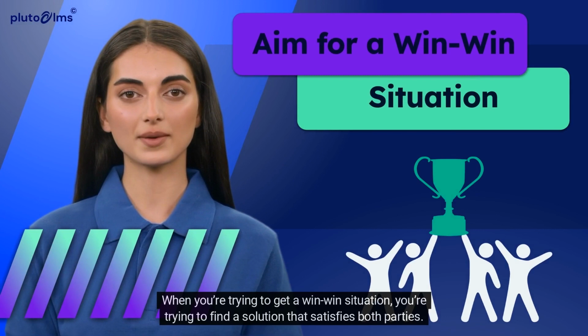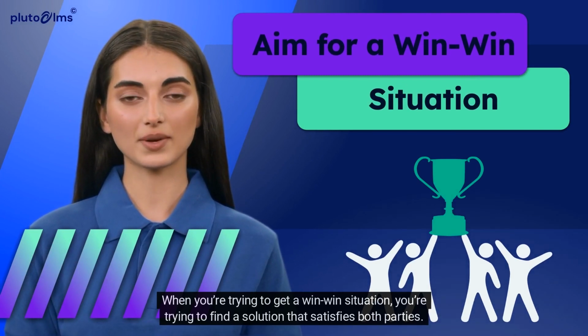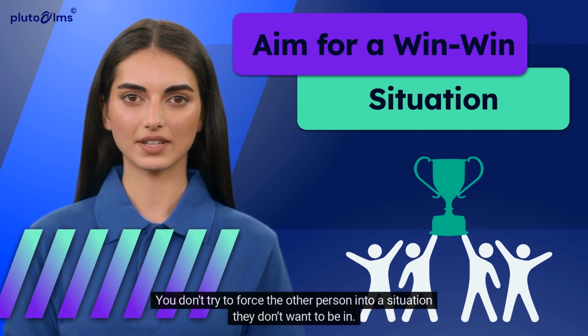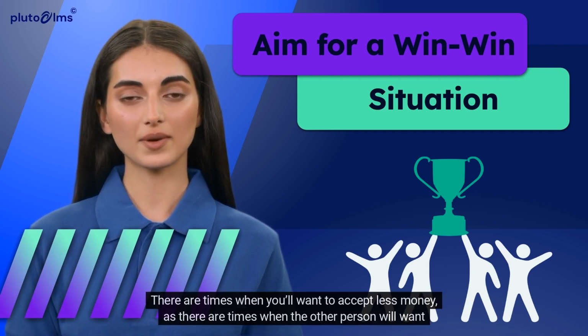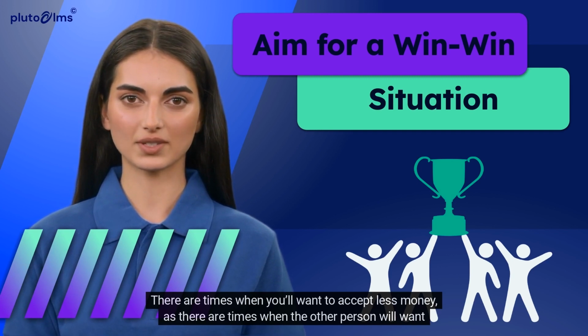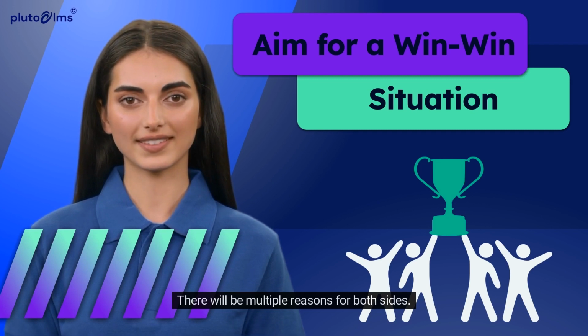Aim for a win-win situation. When you're trying to get a win-win situation, you're trying to find a solution that satisfies both parties. You don't try to win at all costs. You don't try to force the other person into a situation they don't want to be in. There are times when you'll want to accept less money, as there are times when the other person will want to accept less money. There will be multiple reasons for both sides.